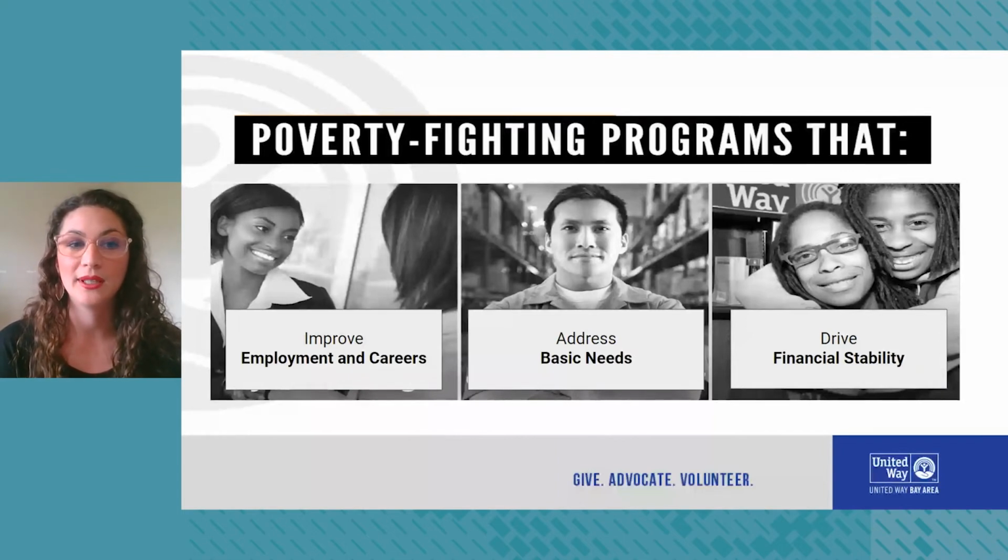And secondly, we know that it's expensive to live in the Bay Area. And so we focus on providing basic needs for our community. These are things like food and shelter and providing support with utility bills. And especially this past year with COVID, we know that basic needs and the necessity for supporting has been exacerbated. And so we are committed to continuing our support around basic needs.